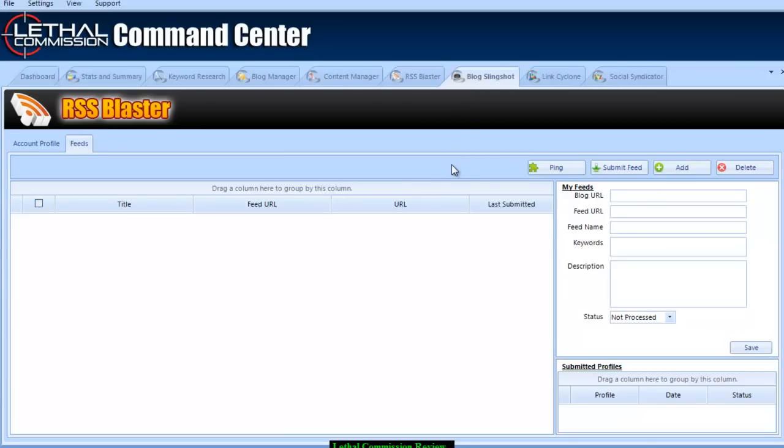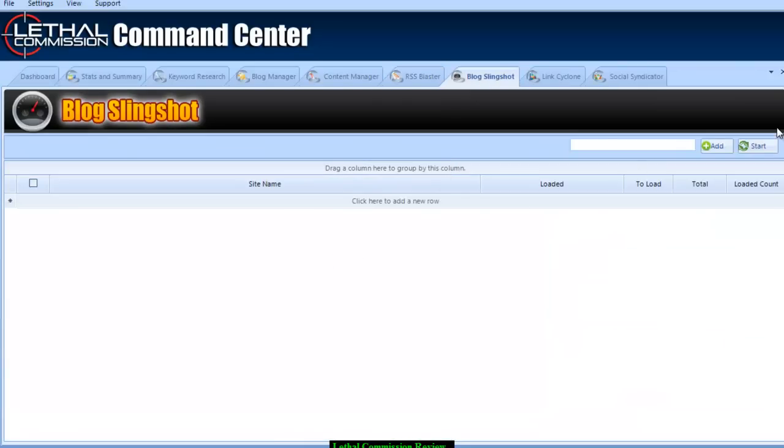So let's go to the Blog Slingshot. This is where you would add a blog if you want your blog to be pushed up the search engines when you first create it. The word slingshot means throwing something way up there. So if you have a new blog that you used the system to install, you can use the Slingshot to propel it and give it some boost.